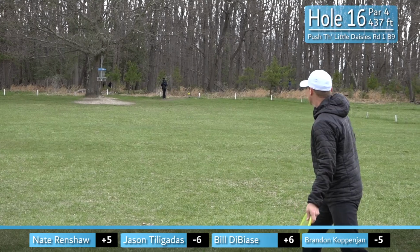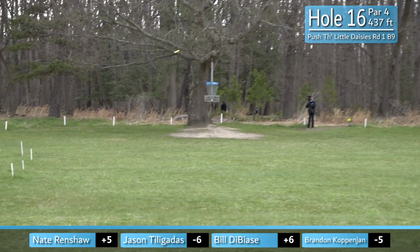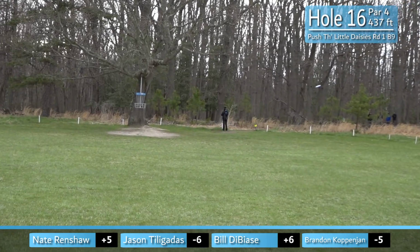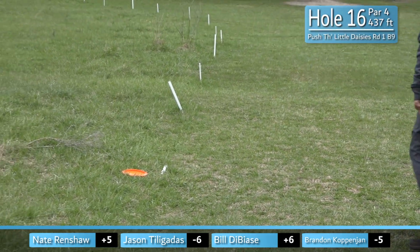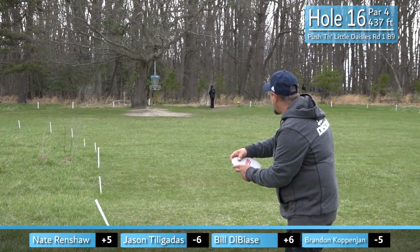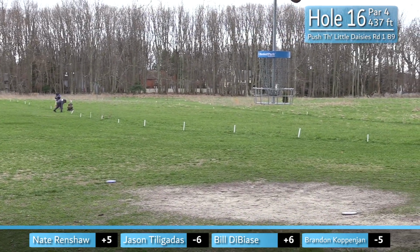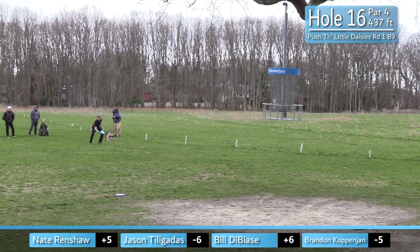So Jay and Bill had almost identical shots, but Jay's disc skipped 70, 80 feet left. The wind doing strange things. So Nate barely staying in bounds, and we see there was inches from being in bounds was Jay's disc. So even with the penalty stroke being a par 4, he is parked for his par.